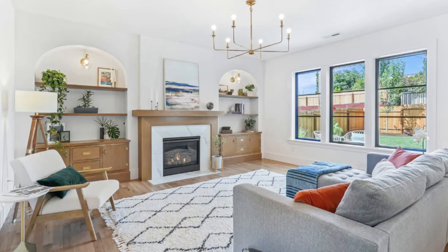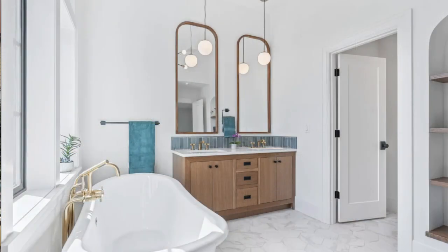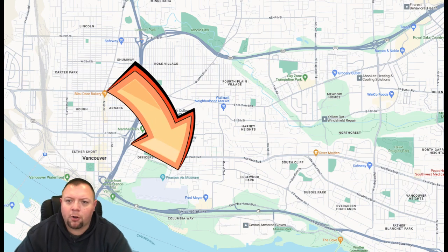So when we get to talking about the revitalization and rehab that's going on down here in the downtown Vancouver area, right behind me is a really good example of it. Now, we were going to go inside and take a look at this home, but right as I got here, I found out this home just went under contract, so it's no longer on the market. So we'll show you some pictures of it, but this is a really good example of what we're seeing revitalization-wise going on here in the downtown Vancouver area. Yeah, that was a new construction home on that one.